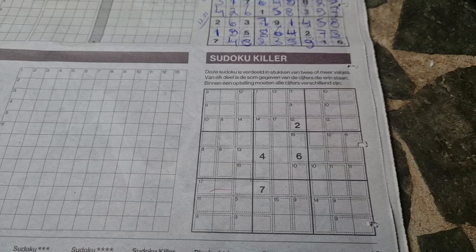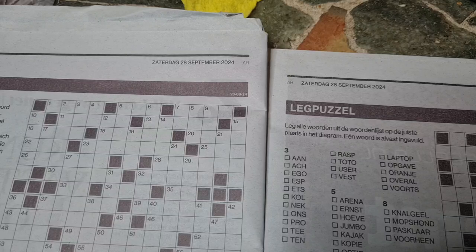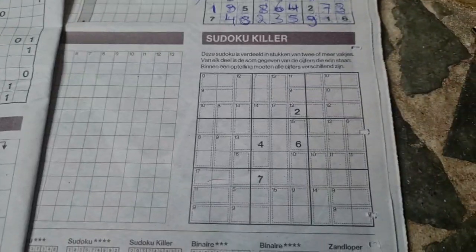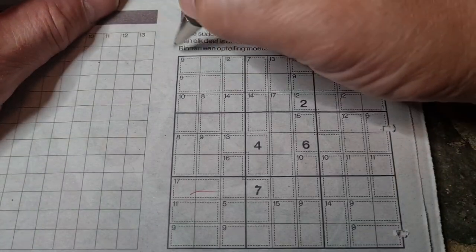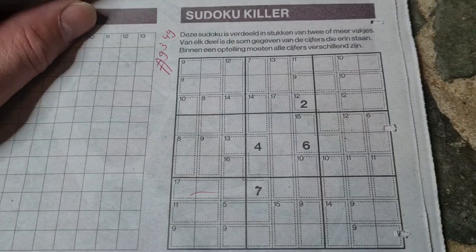The second puzzle is a killer Sudoku in this puzzle page of the Saturday edition, Saturday, September the 28th, 2024. I've already solved one puzzle, the 4-star Sudoku, so 3 puzzles are left: the Jigsaw Sudoku, aka Tectonic, and the binary. But you are interested in this one, the Killer Sudoku, number 9349. We have here 4 given numbers.